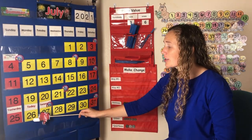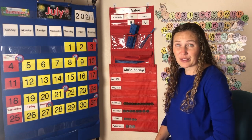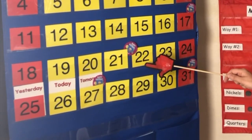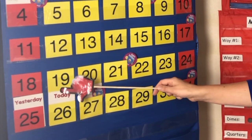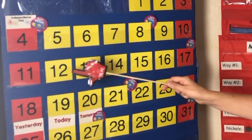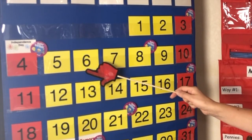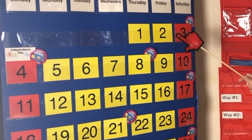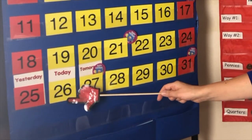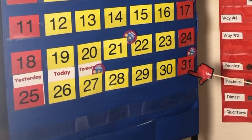Today's number is the number 26. It's the 26th day of July. Let's count down from 26 together. 26, 25, 24, 23, 22, 21, 20, 19, 18, 17, 16, 15, 14, 13, 12, 11, 10, 9, 8, 7, 6, 5, 4, 3, 2, 1. Let's count up from 26 together. 26, 27, 28, 29, 30, 31.